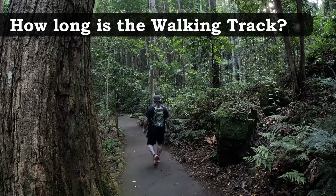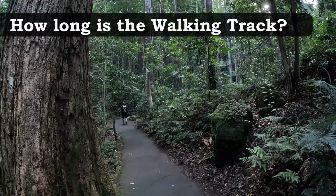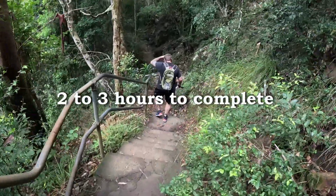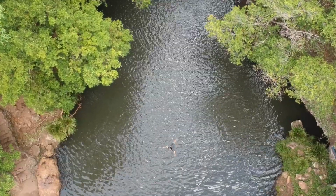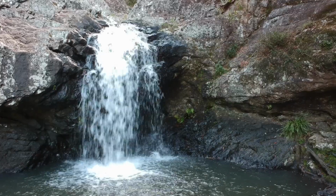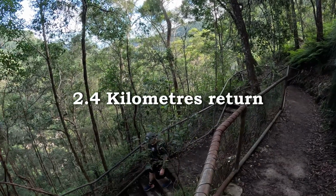The entire Kondalilla Falls walking track is a 4.7 kilometre hilly loop track that starts and finishes at the car park. While this includes more than 300 steps, I recommend you allow between 2 to 3 hours to complete the track, although this is dependent on your plans to swim or not and how long you hang out there. If you don't want to do the whole walk, then you can just walk to the swimming hole, or what they refer to as the rock pools. There are some stairs in this section as well, but to get there and return on the same track is about 2.4 kilometres.